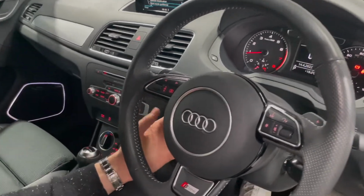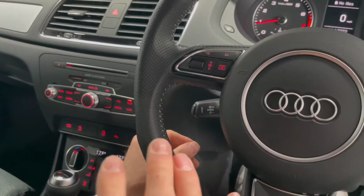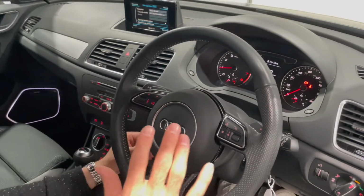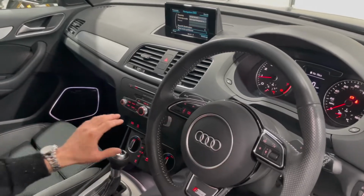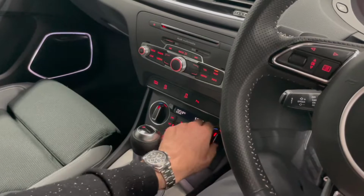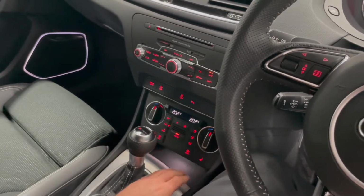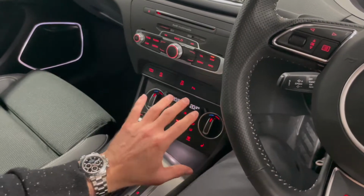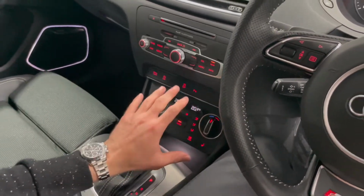Cruise control down here. Again, another lovely cost option that this car has that most do not. So cruise control is lovely for those long journeys, lovely to have. Dual zone climate control, digitally adjustable here. Very nice. And then obviously you've got your heated seats down here as well. Again, all of this is a cost option. All of this, you are charged more for all of this.